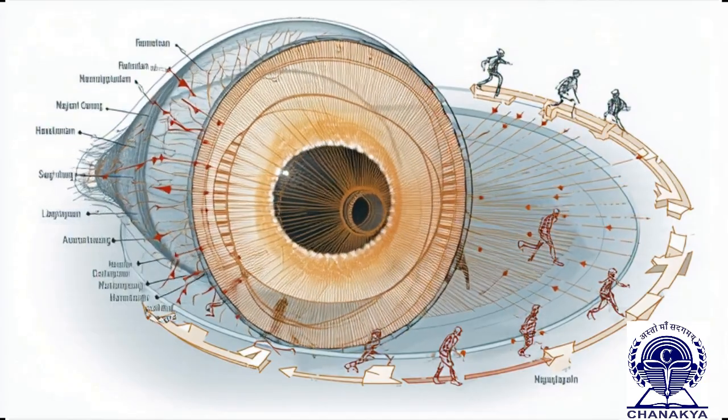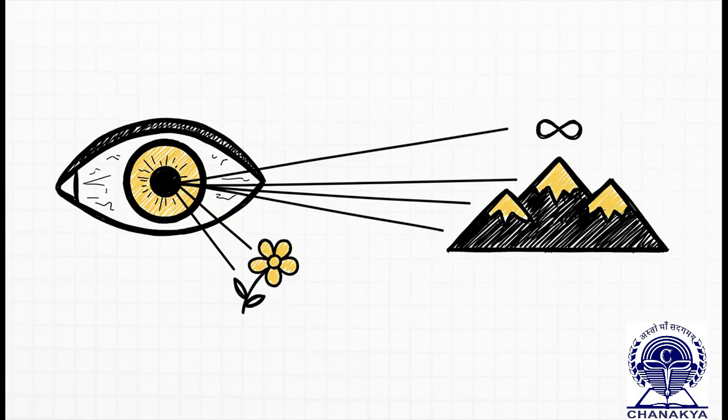Of course, this system has its limits. Try reading something an inch from your eye. It's all blurry and strained, right? That's because you've gone past your near point, which for a healthy eye is about 25 centimeters away. And the farthest you can see, that's your far point. And believe it or not, for a normal eye, it's infinity.